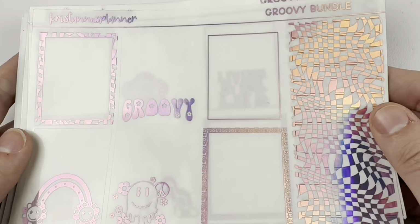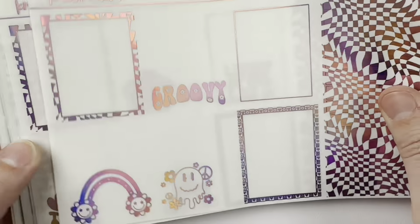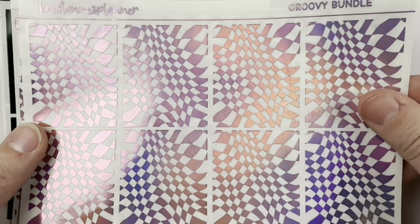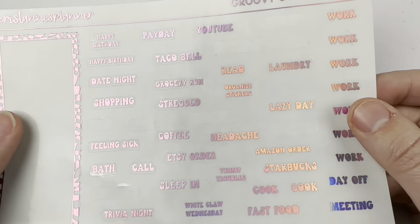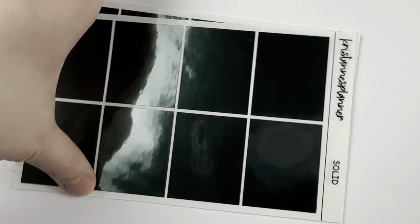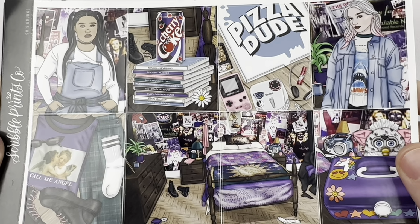Then I have a bundle from Kristen's Planner. It's the Groovy bundle. And I just thought this went really perfectly. This is in Pink Hollow. Currently, she is kind of redoing everything on her shop, so this is not up, but hopefully she'll have something like it again in the future. And this font is just adorable. And then I'm also using these Hunter Green solids to go under it. So I cannot wait to see how this turns out, and I will go ahead and get into the base.